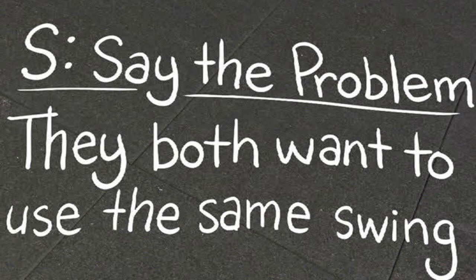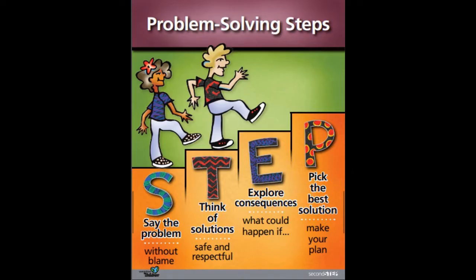After calming down, Leo and Travis say the problem without using blaming words. Now they are ready to use the next problem-solving steps. Let's review the four problem-solving steps before we wrap up our lesson. S-T-E-P. S stands for say the problem. T stands for think of solutions. E, explore consequences. And P, pick the best solution.